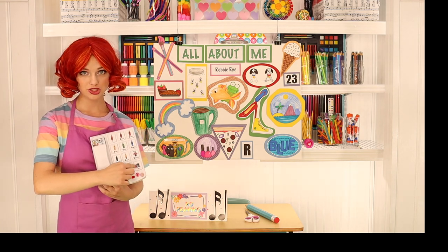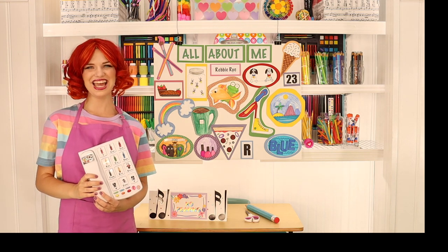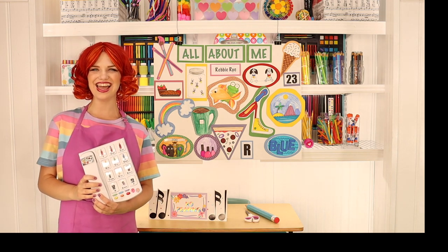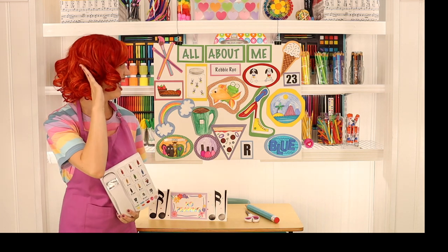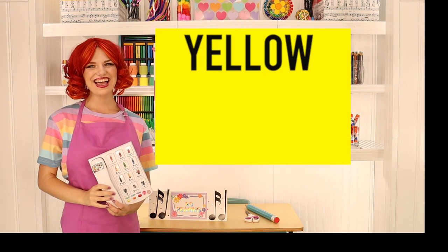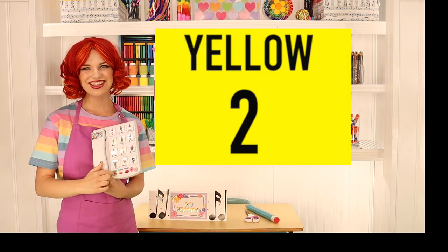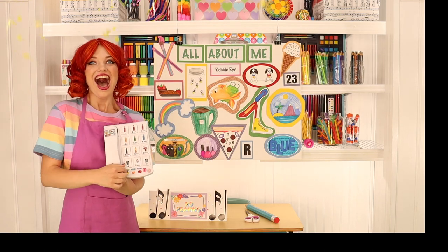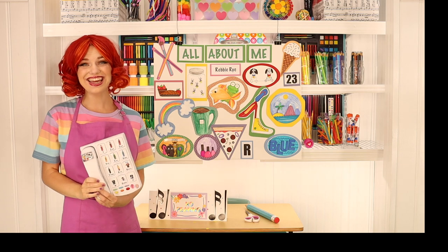What color button should we push today? Confetti celebration! Hip hip hooray! What color button should we push today? I heard yellow! Let's push yellow! One, two, three! Wow! What a great day we had!